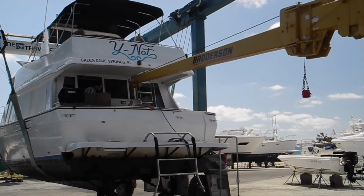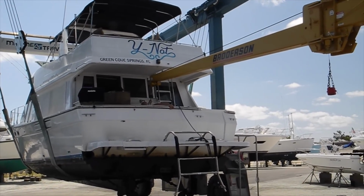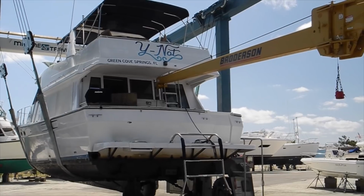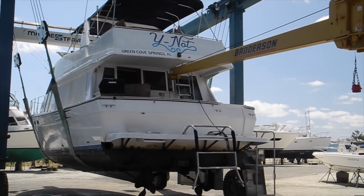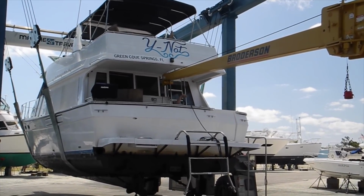Eddie the mechanic's coming back up out of the hole. And that big piece of plywood behind the Magma barbecue pit, that's so it will slide up that and not damage any of the white fiberglass transom of the boat. Another hand signal, let it down a little bit.